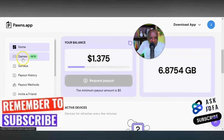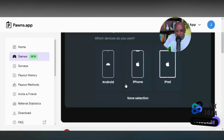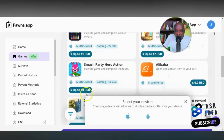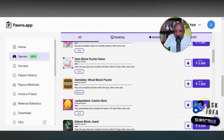To get started, to play games, you click games. The first thing you need to do is to decide what type of device you are going to use. Do you have an Android phone? Is it an iPhone? Is it an iPad or other tablet that you are going to use for this task? Look at different games that you can play. This is $11, this is $17, this is $10. You have many of them. This is $5. These are games that you can sit down and play with your phone.